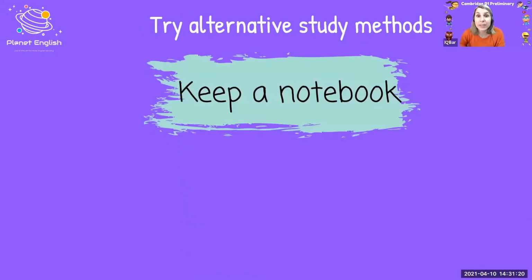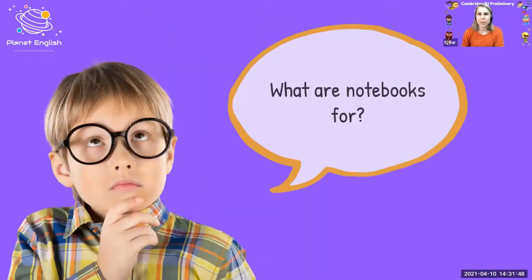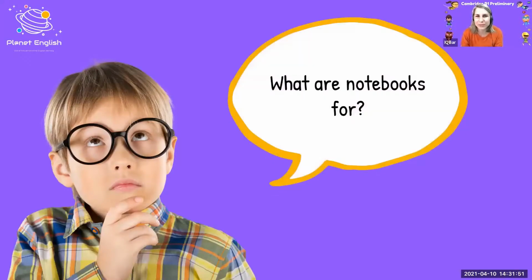Another thing that we can do. So it's flashcards, it is our mind map, it is our situational and daily checklist, and the next thing is to keep a notebook. Here's mine. I have a notebook and I use it every day. But what are notebooks used for? Come on, boys, girls, teachers, send me your answers. What are notebooks for? I'd love to hear.